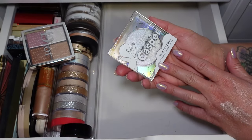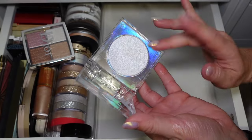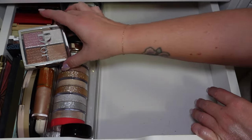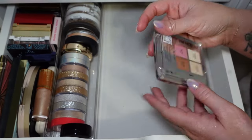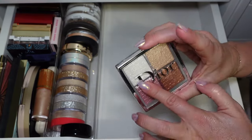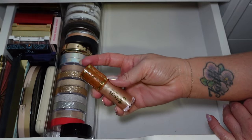We have the Casper Fabulous Holographic Highlighter. This one I just used for a video. It's so pretty, keeping that. Okay, Dior. Do you think I'm getting rid of this one? Look at that. This is the Backstage in Universal. So this is supposed to be blush, bronzer, and highlighters. Beautiful. Keeping. Liquid highlighter from Juvia's Place. You know I'm keeping this.